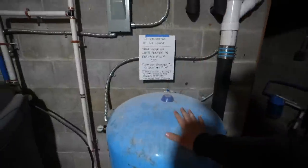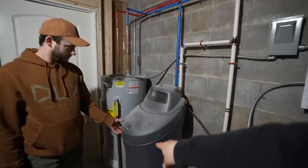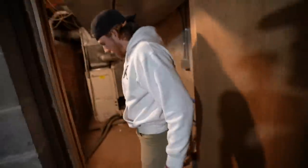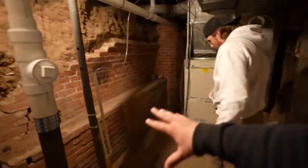Remember, we got all new PEX. That's a water softener, hot water heater, the pump boost thing, all the HVAC, new filter. So this is our entire, remember we framed this in, brand new utility room, and now this room is less scary. No more dirt, the walls, they're still caving in, but they're there. But it's all fresh new PEX, all fresh new electrical. Everything is up to code.